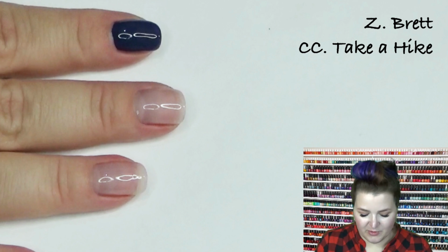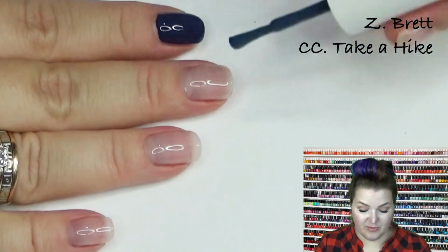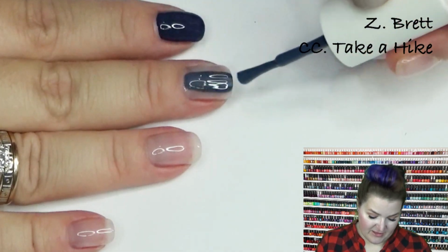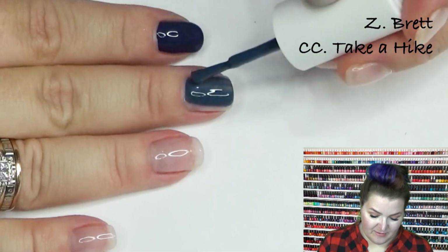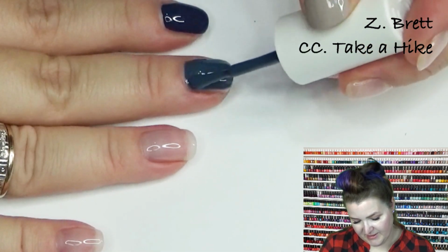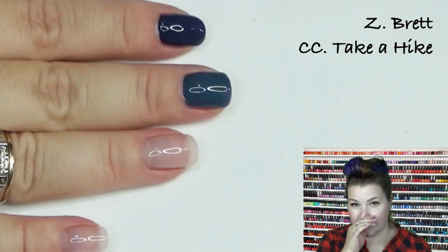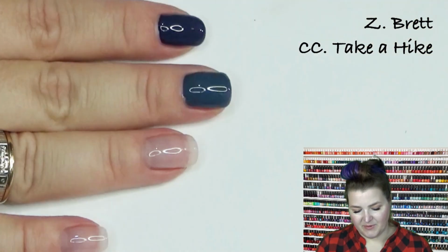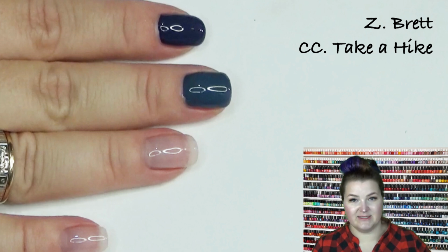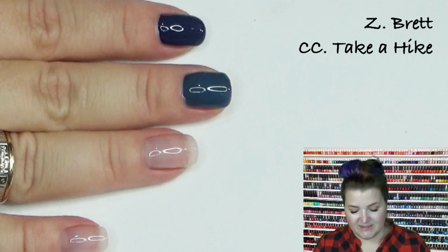So the next grayed out blue is Color Club Take a Hike. Such a good blue, a little bit lighter than the one that we just looked at from Zoya, and maybe a little bit less indigo. Brett could almost be a purple. In fact, on Zoya's website, it might be described as a purple. So anyway, Color Club Take a Hike. If you like that same vein as Brett, but you wanted something a little lighter, a little less indigo, Take a Hike is where it's at.